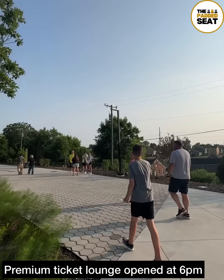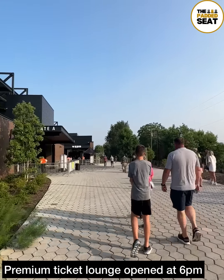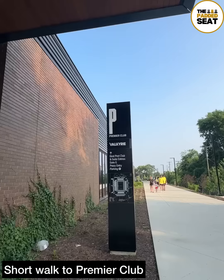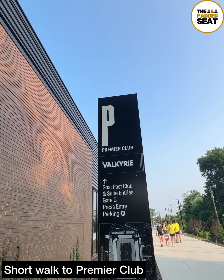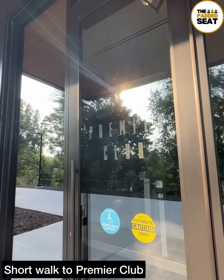At 6 p.m, the premium ticket lounges opened, so there was a short walk around the outside of the stadium. And at this point, it is a good idea to ask a member of staff or check your e-ticket to make sure you're going in the right direction. Today, we were inside Premier Club.